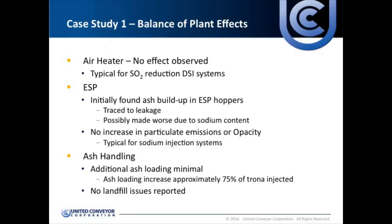ESP: they initially found that ash was building up in some of the hoppers and assumed it was due to the DSI system. And it was possibly made worse by the sodium injection and the higher sodium content, but they found that water was leaking in every time it rained, and so it was building up with or without the sodium. The sodium just helped highlight the problem. Otherwise, there was no increase in particulate or opacity, and once again, that's typical for sodium injection with ESPs.